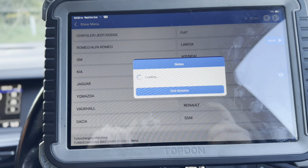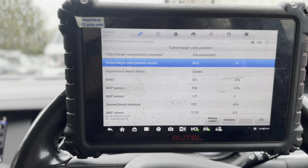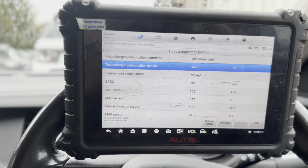You see the light's still on. Start engine. There we go. Right. Well, the thing's revving up. Turbos, you can see the 90. Is that to make it learn? I don't know. Let's see, release control. I don't think that's the one. So escape. Let's try this one then. It's revving up.